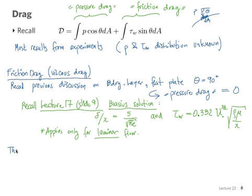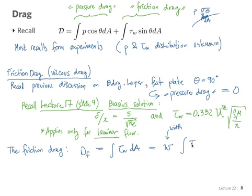So the friction drag, let's put a little f there to indicate friction drag, is just the integral of the wall shear stress dA. The angle is 90 degrees, so we know. Let's write the area. The wall shear stress, notice, depends on x. This was a two-dimensional flow, so let's just put a unit, a measure of the width of the plate, for the area, and then we're going to have the integral of tau as a function of x dx. This is the width of the plate.